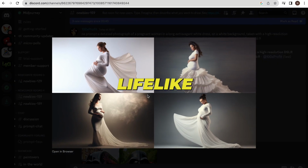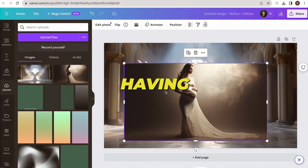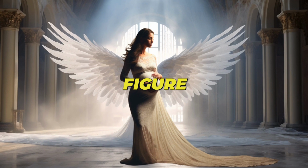It's astoundingly lifelike. The realism is impeccable across the board, save for the initial image, where the leg appears somewhat off-kilter. The third rendition seems spot on, so let's proceed with that. I'll select U3 to procure the visual. Having crafted our subject, the subsequent phase involves superimposing this figure onto our backdrop.